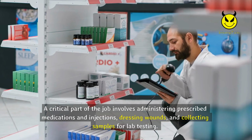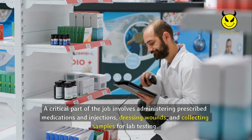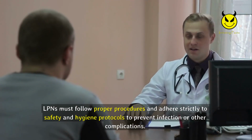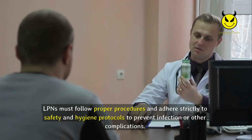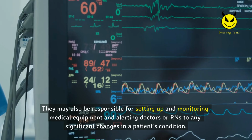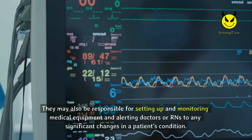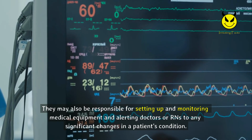A critical part of the job involves administering prescribed medications and injections, dressing wounds, and collecting samples for lab testing. LPNs must follow proper procedures and adhere strictly to safety and hygiene protocols to prevent infection or other complications. They may also be responsible for setting up and monitoring medical equipment and alerting doctors or RNs to any significant changes in a patient's condition.